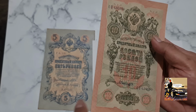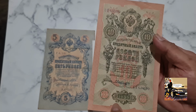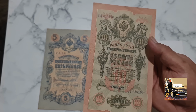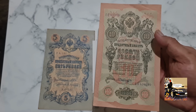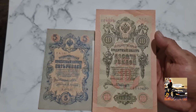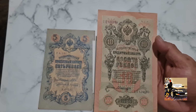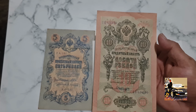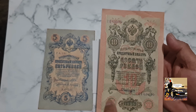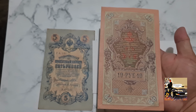And I think, I don't know. When I bid on it, I saw something like Shipov. I don't know who that one is. The signature is from that Shipov. I don't know if he's a general or someone important back in 1909. See, very nice. Very nice. Look.